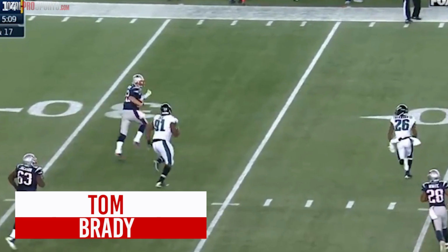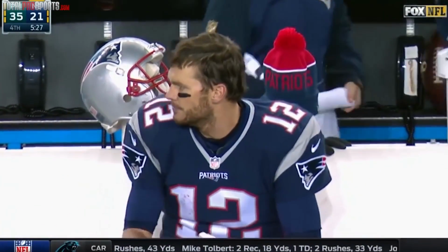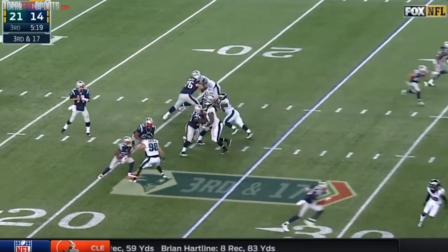Tom Brady flies away from the Eagles. Okay, so Tom Brady might have a slightly faster 40 time than me, but he has just about the same amount of agility, according to our NFL Combine stats. So if I was evading the rush like Tom did, it might look a lot like this.